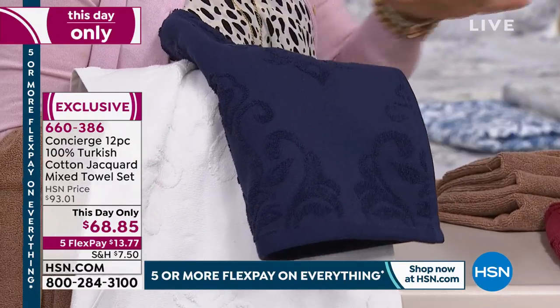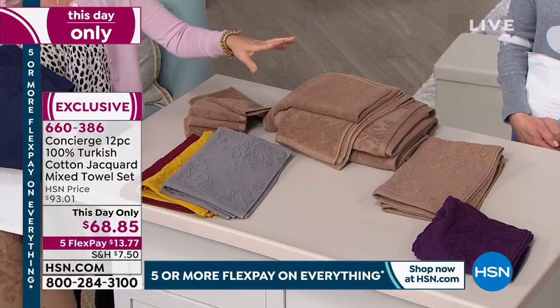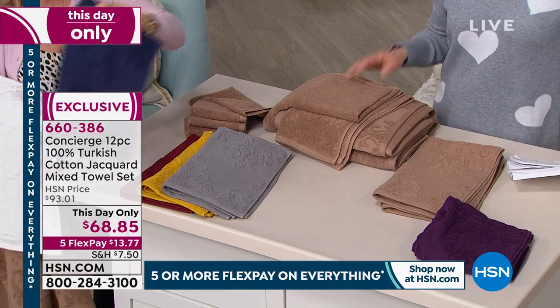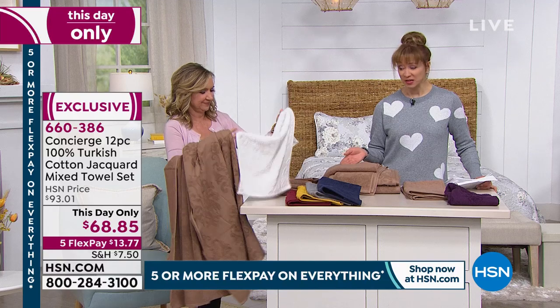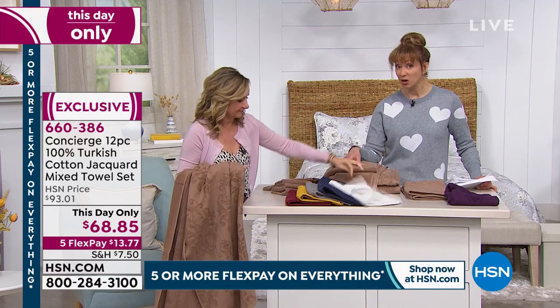So we've got the navy, the wine, the mustard, the gray. Ooh, look at those two together. Oh, isn't that nice? The plum, the taupe, and the white. Okay, only for this show, because remember that price does go away at midnight. The hardest thing you're going to have to do is pick your color of choice. That beautiful wine is the most limited, though, with fewer than 200 to go around.